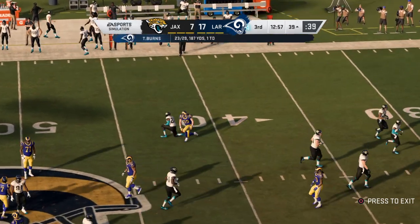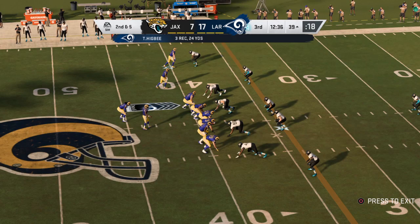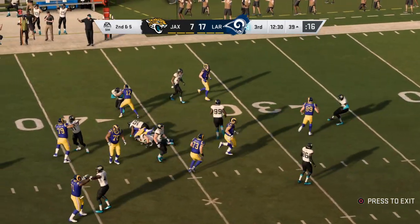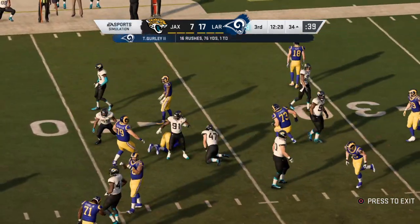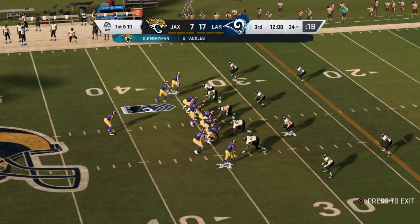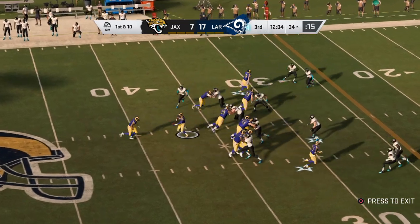Now left side, a completion to his tight end. 5 yards on the catch there, brings up second down. Second and five after the 5 yard completion on first down. Here's Gurley. And they'll be inside the 35 now at the 34 yard line. A gain of five, good enough for the first down. From the 34 now, here's first and 10.